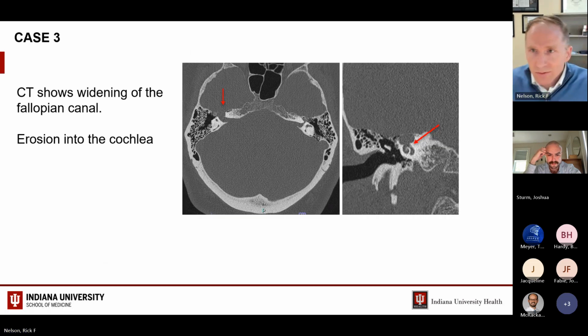And so when you think about a facial nerve schwannoma in this area, it often dilates or widens that labyrinthine segment. So you can see at the red arrow, comparing the right to the left side, how widened that labyrinthine segment is from the tumor. And what's very concerning, obviously, on the coronal is that this tumor is starting to erode into the cochlea. So that's probably why he's starting to have some mixed conductive hearing loss or decreased discrimination.